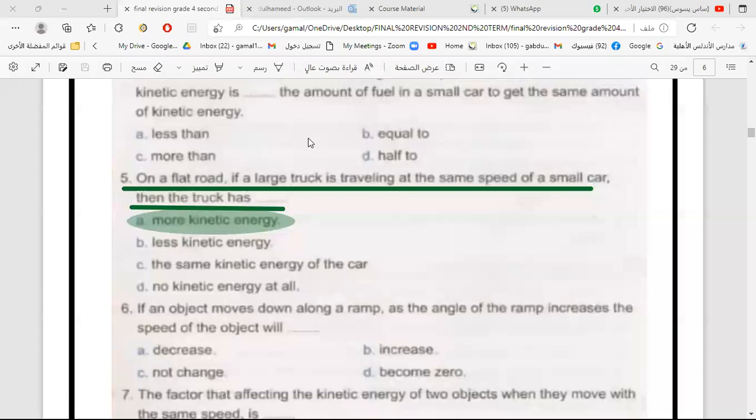I can't understand number five. I will explain it again. You have a truck and you have a small car. They move at the same speed. Which has bigger kinetic energy, the truck or the small car? No, it's equal. The truck is bigger in mass. They are the same in speed, but the truck is bigger in mass. You know?